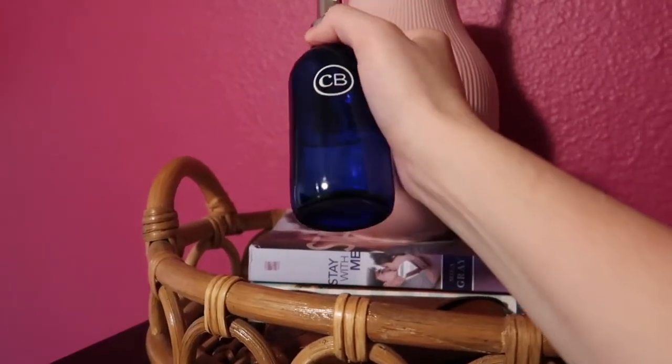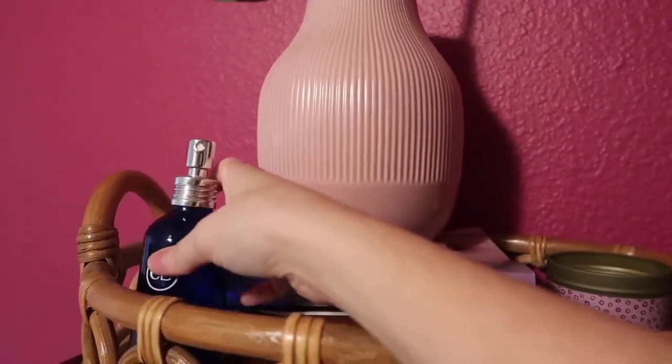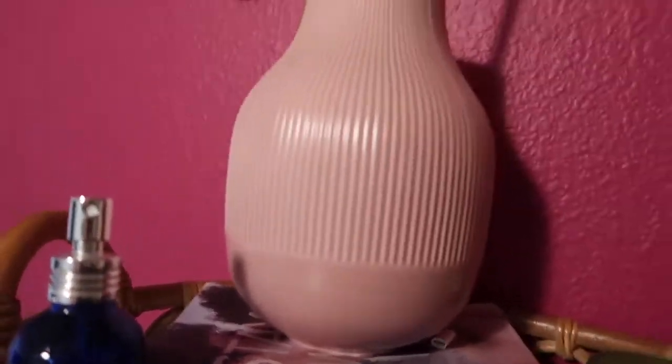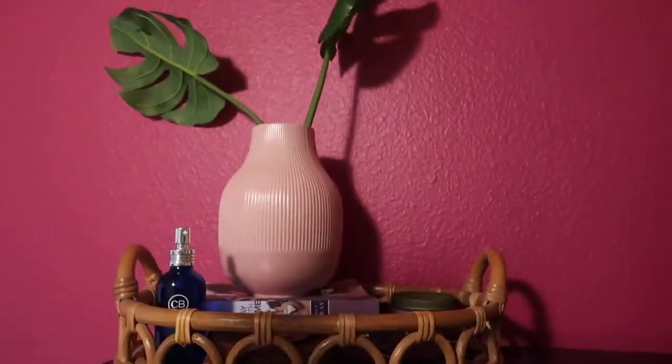This is the Capri Blue volcano spray, and it smells just like the candle, and it literally makes your room smell so good. Then I have a couple of my favorite books. These are so good. Let me tell you what they are. So one is Stay With Me, and then one is Life Next Door. And my boyfriend read my Life Next Door, and he loved it, so must be good.